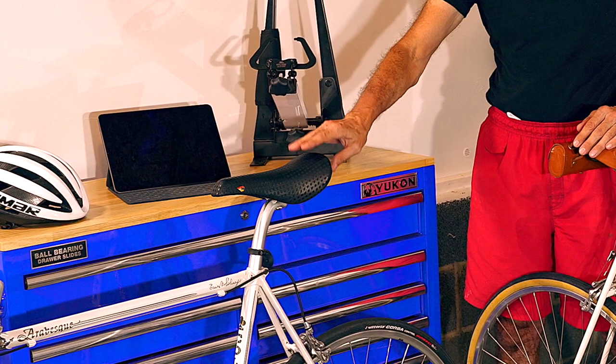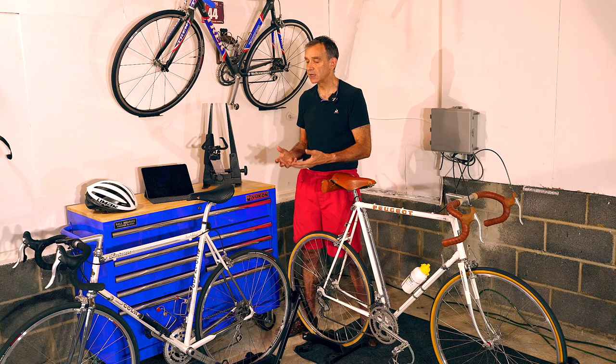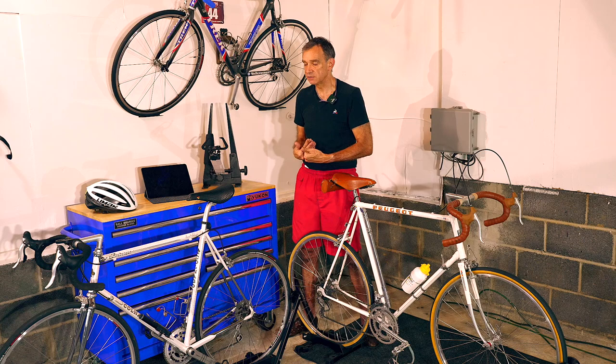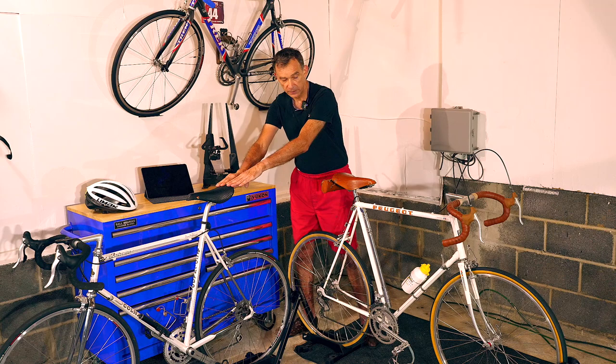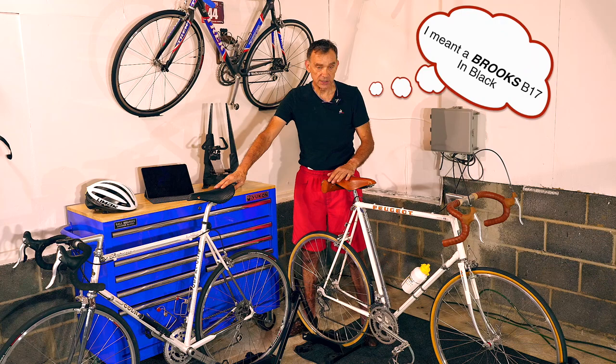But to me, the huge downside of the Cinelli Volare is the comfort. It is just an incredibly uncomfortable saddle, at least to me. Maybe it is because it doesn't fit my anatomy, but I would say that this saddle is as uncomfortable as this saddle is comfortable. And to me, it's to the point where I do not enjoy riding this bike with the saddle, and I'm going to replace it with a Brooks B17 in black.